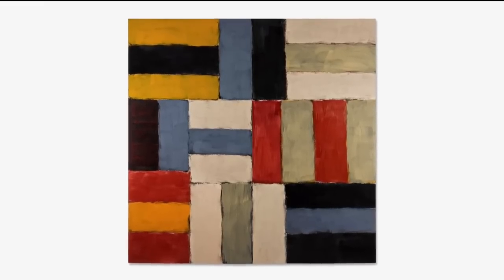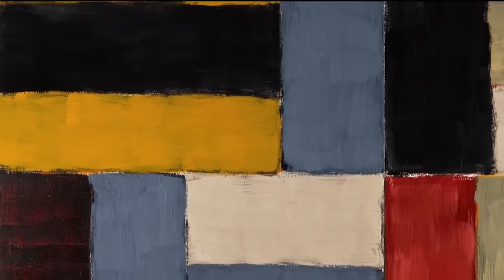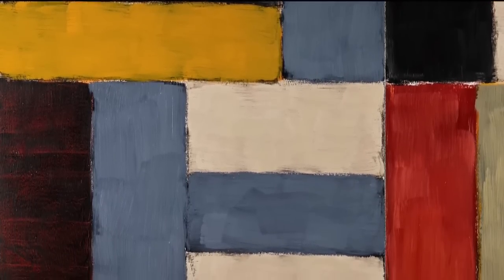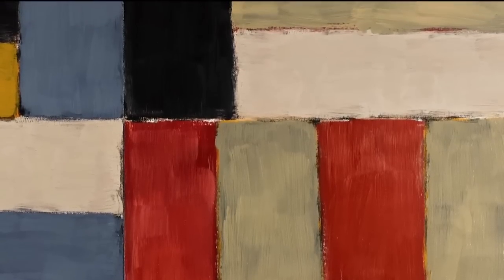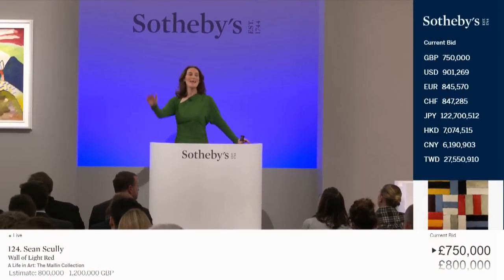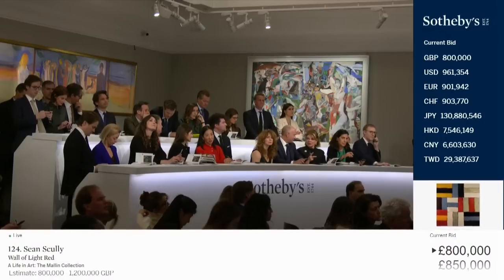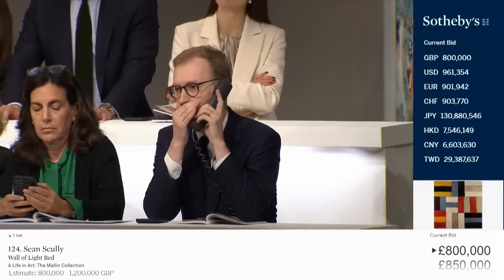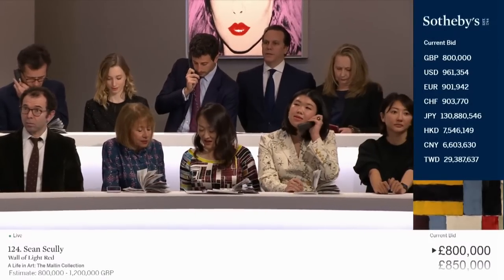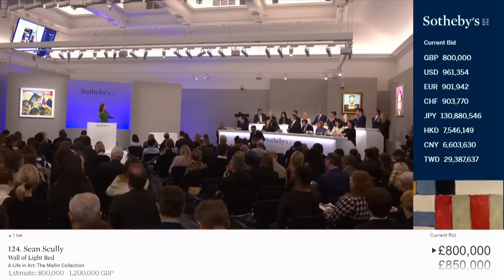So we move on to lot 124, which is Sean Scully's magnificent wall of red light from the Malin collection. Sold as viewed, and we start here at £650,000, £700,000 now, £750,000 now, at £750,000 for the Scully, at £800,000, James Sevier, thank you, James, it's £800,000 now we have with James Sevier. And I can sell it at £800,000, unless there's any advance here in the room for the Scully, or indeed online. It's a selling bid.